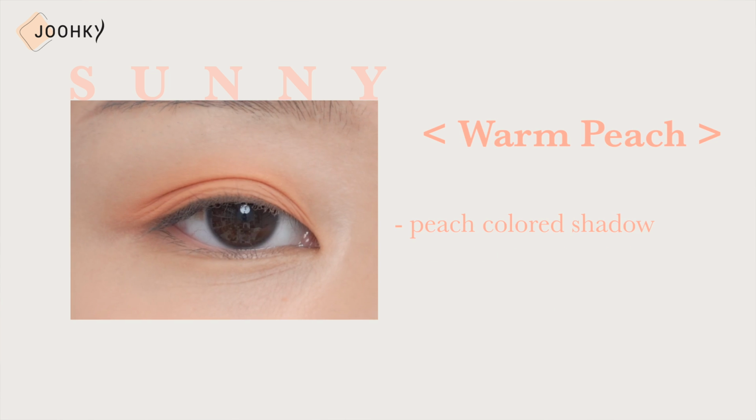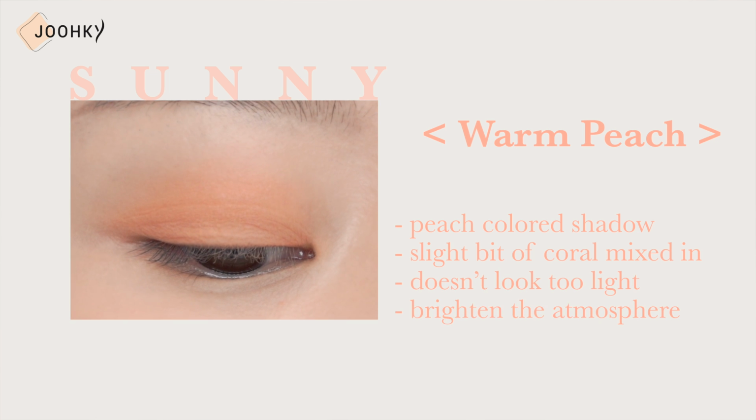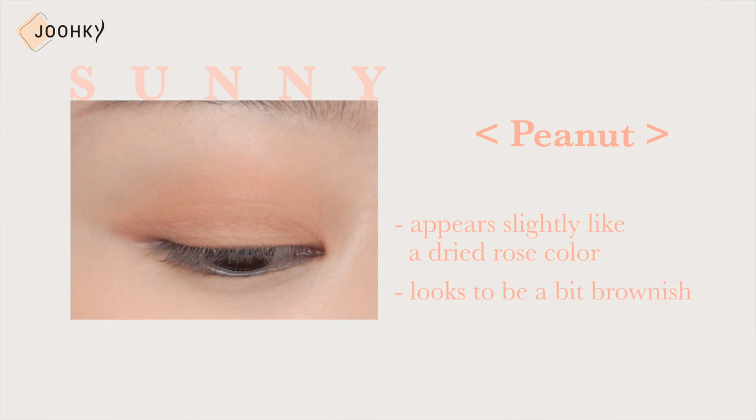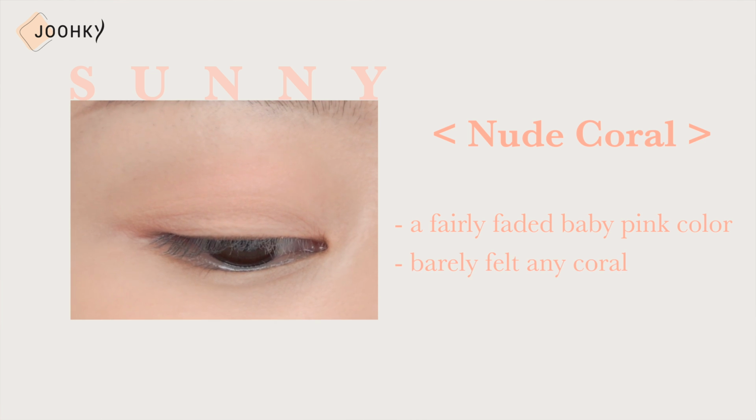Warm Peach. This color appears to be a peach colored shadow with a slight bit of coral mixed in. The color doesn't look too light and seems to brighten the atmosphere. Peanut. For a color that is named Peanut, this color appears slightly like that of a dried rose color. The color also looks to be a bit brownish. Nude Coral. This seemed to be a fairly faded baby pink color. I barely felt any coral.